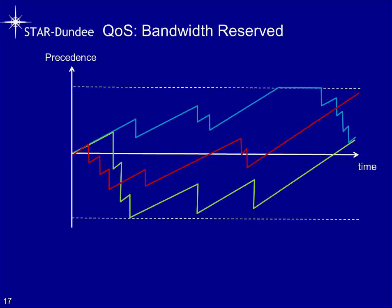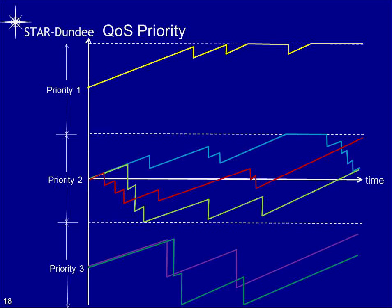So we can also add priority by simply adding extra bits at the top of this counter. And that's up here. So we've got three different priority levels. The top few bits of the counter can represent the priority. So if we're priority one, then we're always going to be able to send first because we've got the highest priority. And then we've got priority two, and within that band, those three virtual channels will compete based on their precedence, and then priority three. Priority and bandwidth reservation together in the same mechanism.